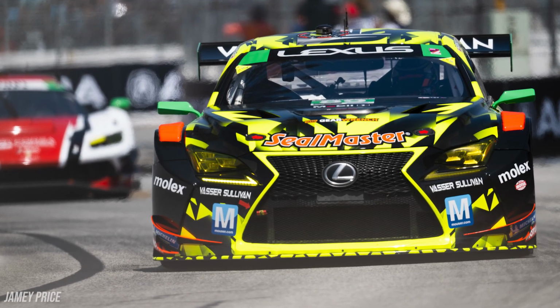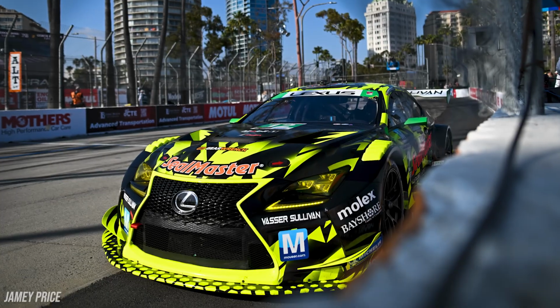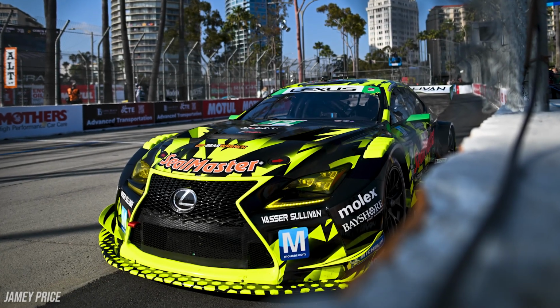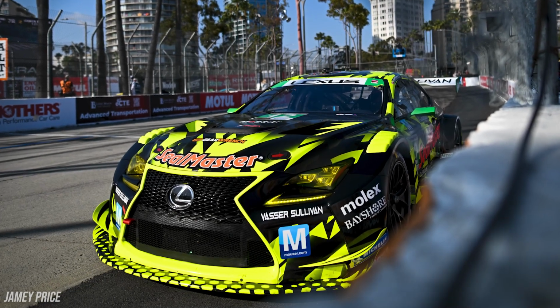Now, the other big storyline in GTD was Vasser Sullivan. Lexus and Vasser Sullivan have been borderline dominant at this place in recent years, and they once again showed that strong pace here in 2025. After sitting on pole with the full season number 12 entry, they would lead the first 24 laps of the race before coming in for their only pit stop of the race. And here is where the race was decided in GTD.